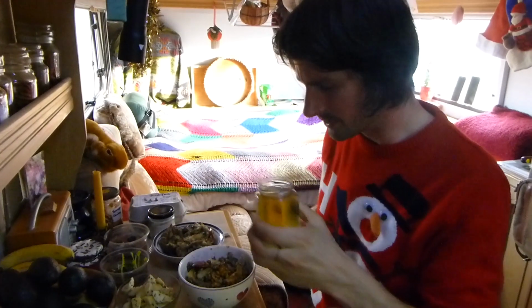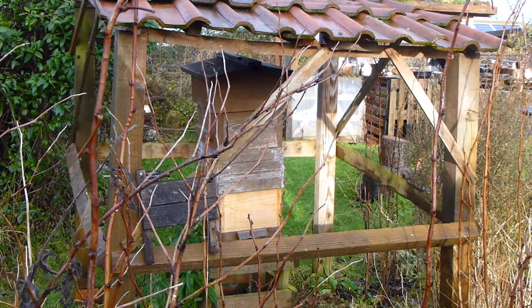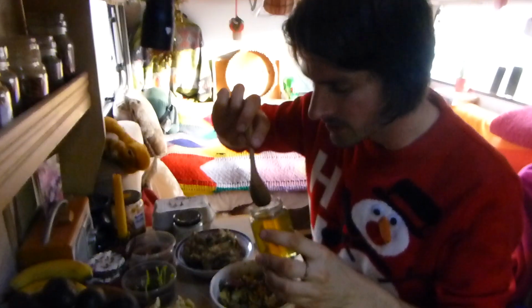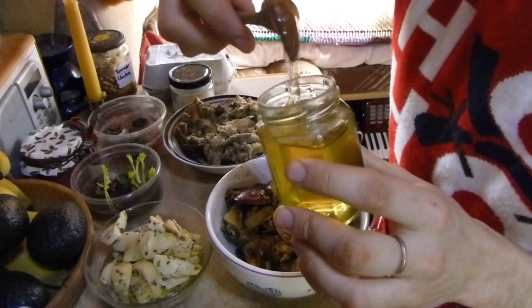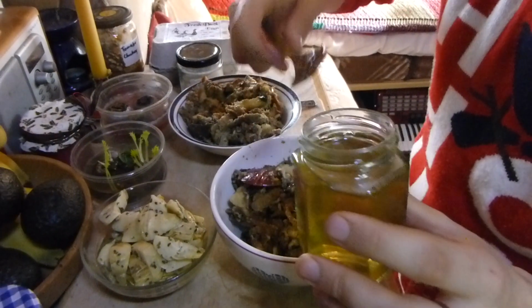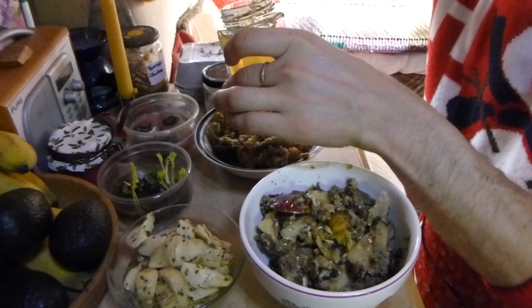Oh, for its sweetness, but also for... I haven't got the spoon. For its sweetness, but also for all its medicinal properties that are especially important to benefit from in winter. There are 22 kinds of wild flowers in this honey from just outside. There's also quite a bit of ivy nectar in it as well, which gives it quite a sharp edge.